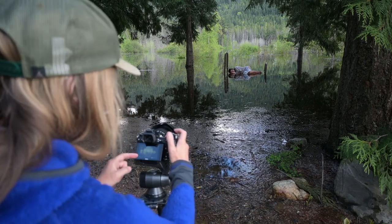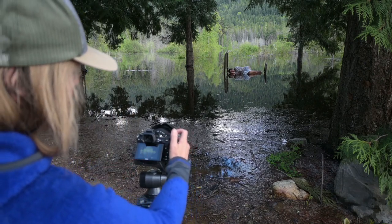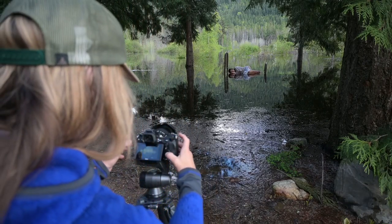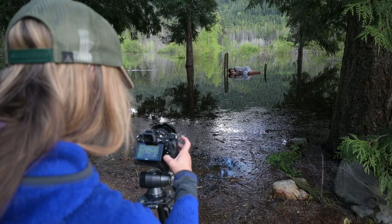I think that's good. I actually quite like that closer in comp. It's nicer. Yeah, I do like that better. Let me just zoom in, just check before we move you.